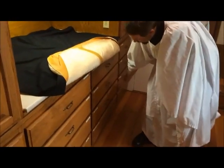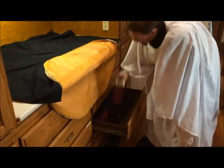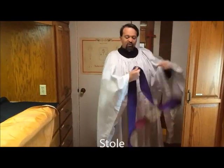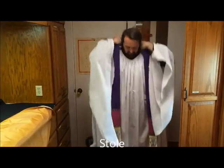Let me pull out, we have a nice purple one here. This is a stole, okay? And it has a cross here. Kiss the cross. If I'm wearing it as choir dress, this is it. I just put it right over like this, like you see here, and I would be ready to be in the liturgy if I don't have any specific function.